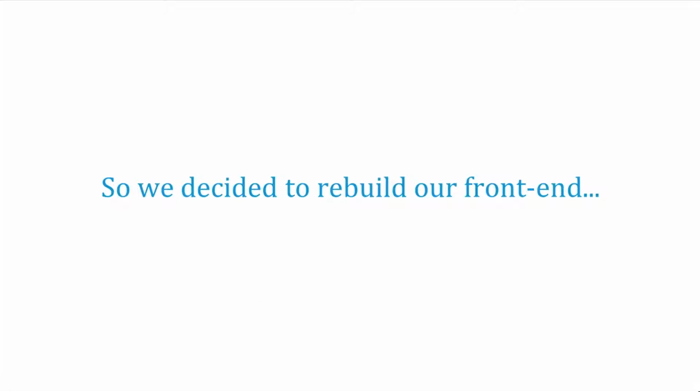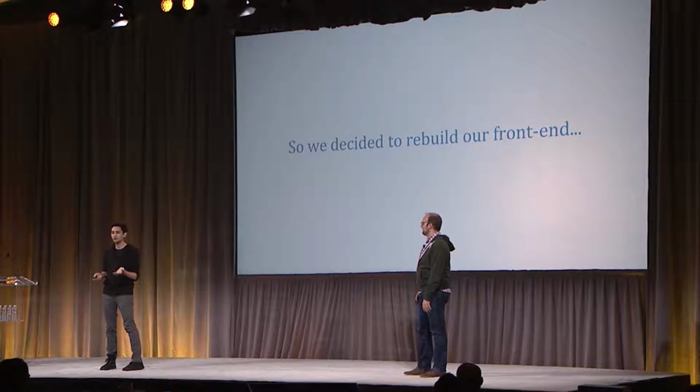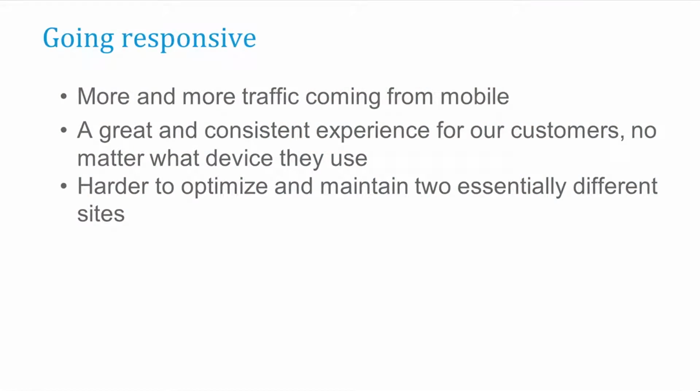So we decided to rebuild our front end, and I'm going to talk a bit about the architecture of our new front end, and then hand it over to Dan, who will talk more about the performance and monitoring of the front end. So when we decided to rebuild our site, we decided to go fully responsive and engineer a single site, which could be a great and consistent experience for our customers.